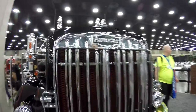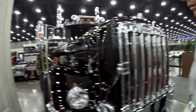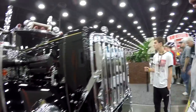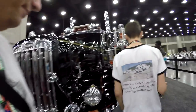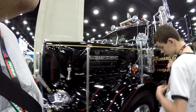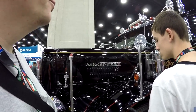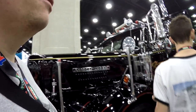Now, for those of you that have been around for a little while, like JP and some of the other guys, you might remember an Autocar. Who remembers an Autocar? Not me. I've never seen an Autocar before. Autocar Diesel, that's what they're calling this one, right? Let's take a look. This has got to be one of the oldest model trucks probably in a long time, eh? Yeah, it must be.